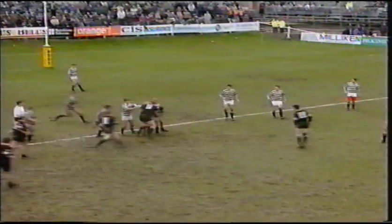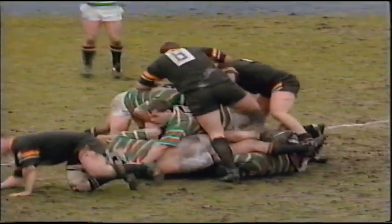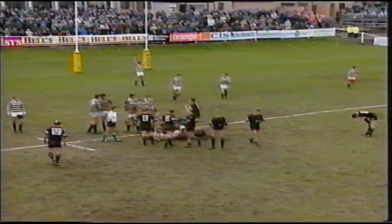Leicester won't worry too much about this. They're too far in front. They've done enough. Bibby it is who takes it on for Orrell. A last desperate attempt perhaps, and that is it. Leicester, the cup holders, are into a second consecutive final.